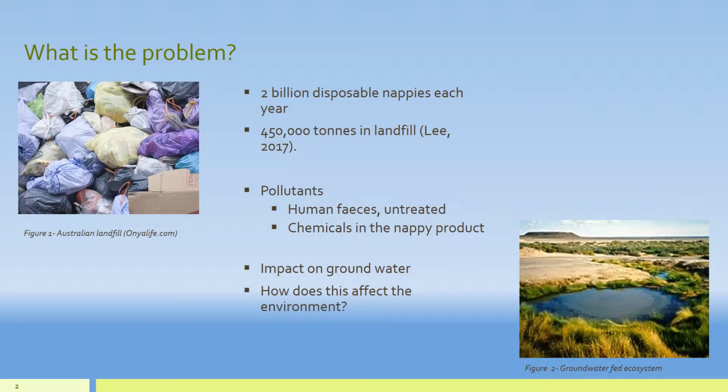Disposable nappies contribute 450,000 tonnes to landfill in Australia each year, with over 2 billion nappies used. My research considered the impact of the contaminants of human feces and chemicals within a disposable nappy, focusing on the impact on groundwater. When pollutants leach into the groundwater, they make their way through the interconnected ecosystems, and it is this environmental impact which was my focus.